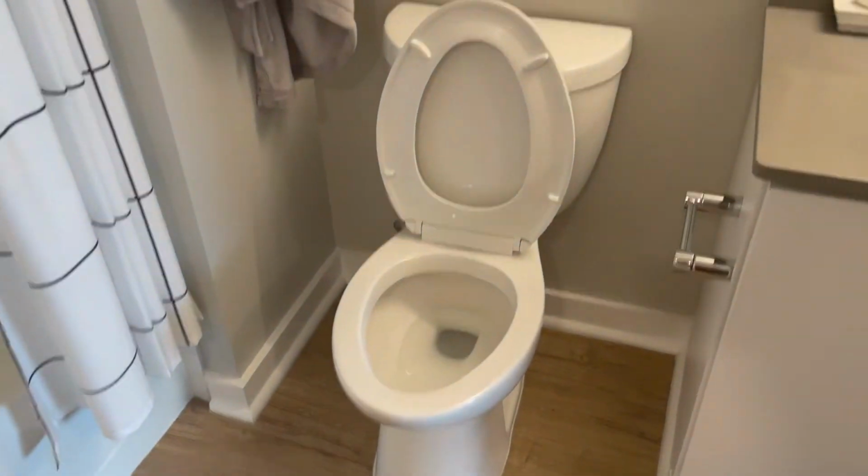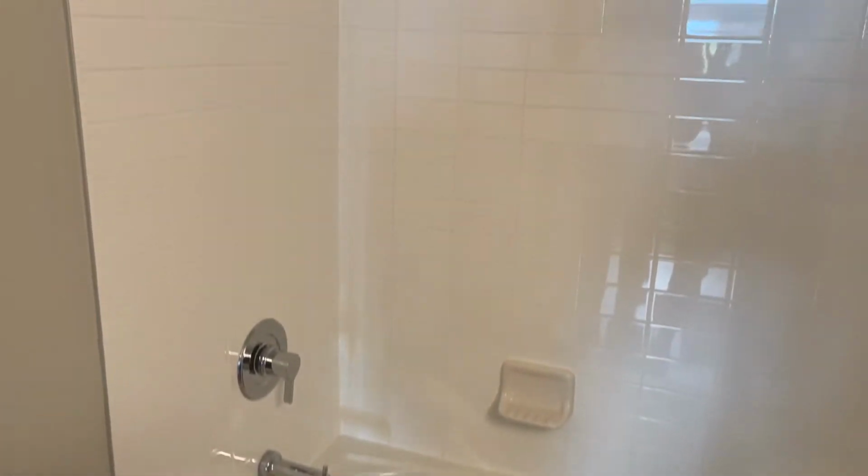A toilet, of course. And then I like that the toilets are updated with this little thingy. And then you have a bath and tub combination going on over here, which is a nice size.